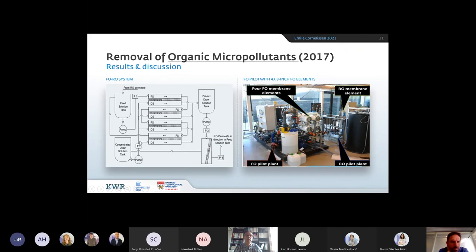And the draw solution was in the draw solution channel in parallel. So it's a little bit of a cross kind of a mix of flow transport through these elements. You can see here an element in co-current, here in counter-current, co-current, and counter-current flow.